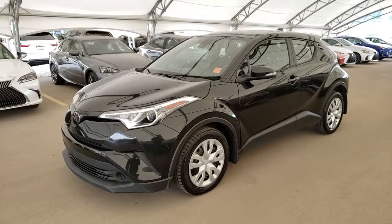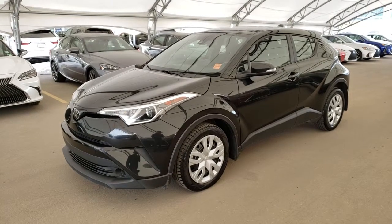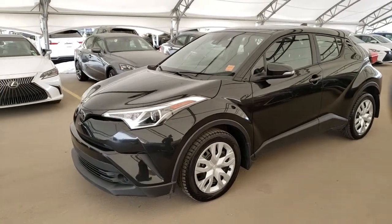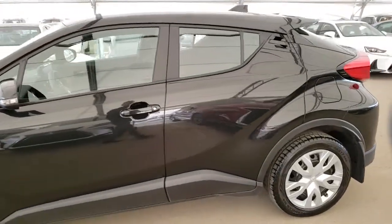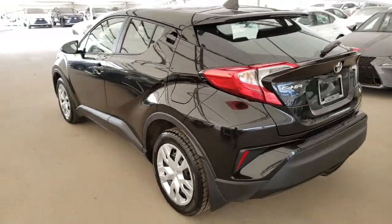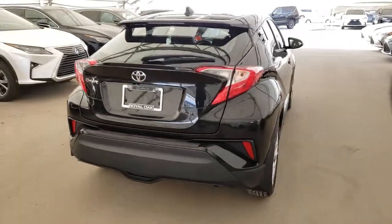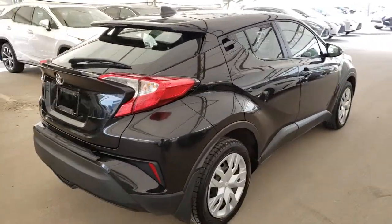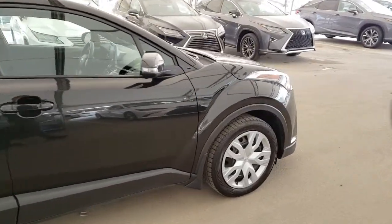We are located at 7677 112th Avenue Northwest, Calgary, Alberta, in the Northwest Auto Mall. Here we have one of our pre-owned units. This is a 2019 Toyota CHR standard package in the black finish. All vehicles purchased at Lexus of Roanoke come with an automatic enrollment into our Royal VIP Rewards program.